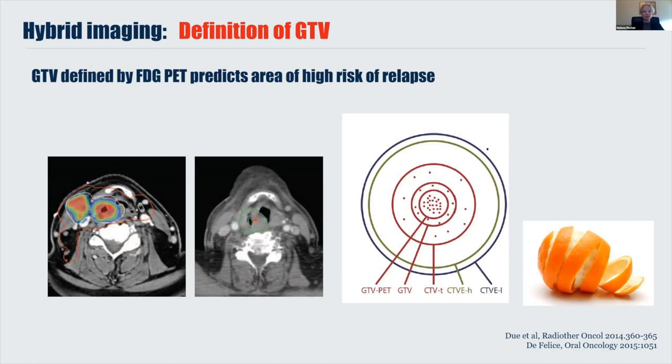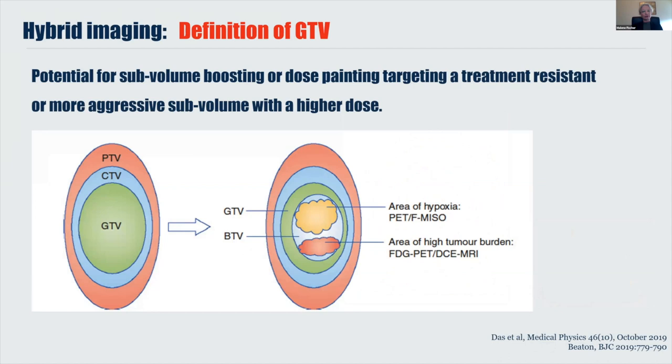And you can use this information to minimize the GTV and also to make sure that you give a high dose to the areas the tumor is most likely to relapse. This paves the way for dose painting, targeting the treatment resistant or more aggressive subvolumes of a tumor with a higher dose. You can potentially base this on functional information obtained from PET or from MR or a combination of both.